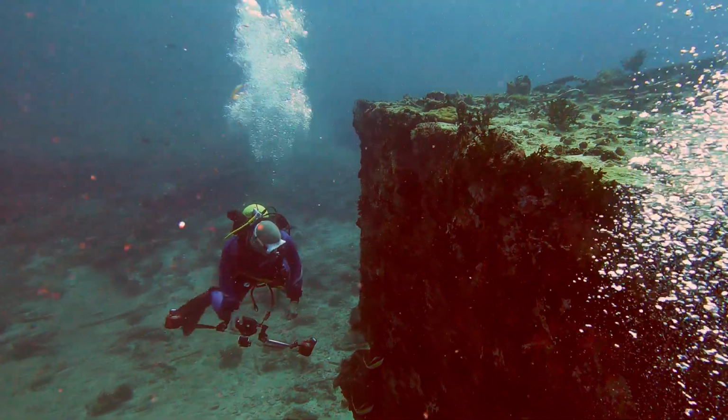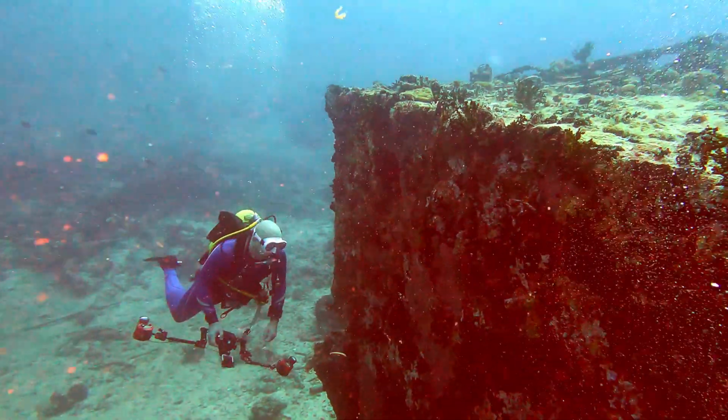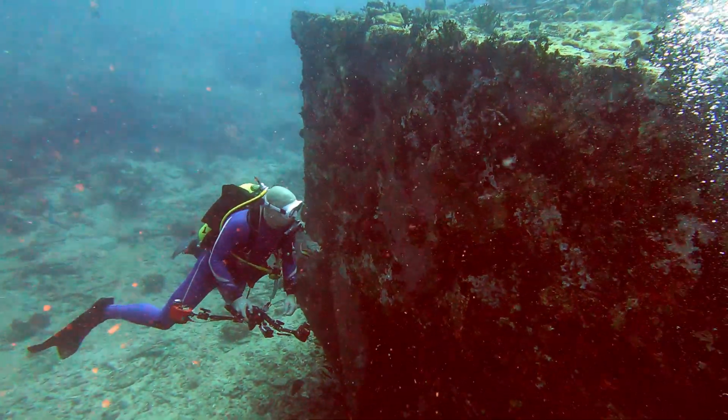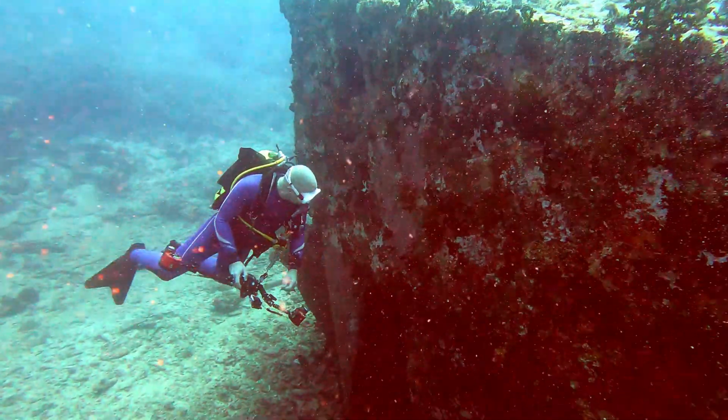You drift from that with the current and maybe 20 feet in front, you come onto a square block, which is the superstructure from the larger vessel that sits behind it. Again, this is completely covered in marine life and everything. It's not really big enough to penetrate, but it was full of fish, glassfish, anthias, etc. But the star attraction was the full part of the second wreck.